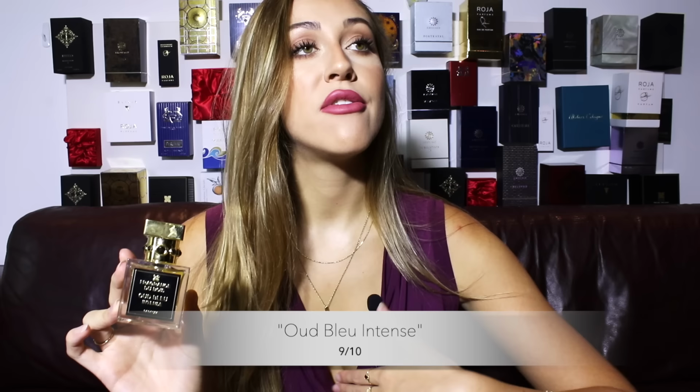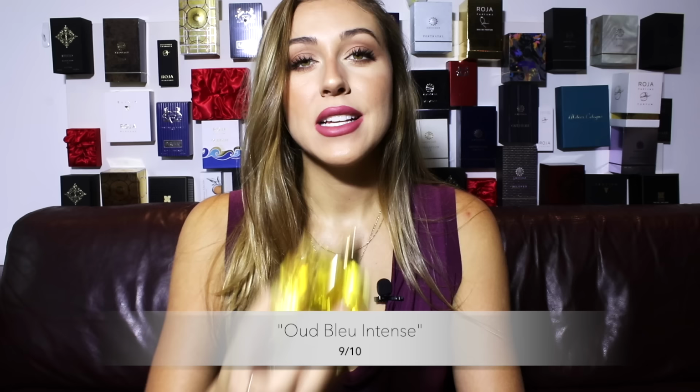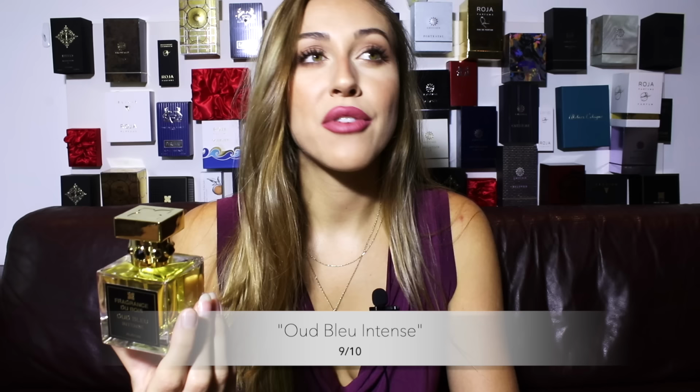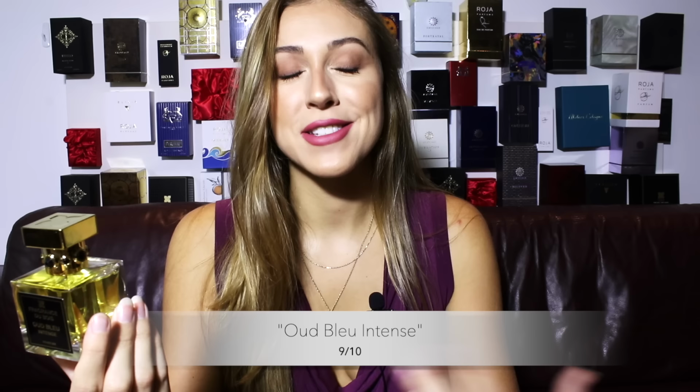The next one that I have here is called Oud Blue Intense. This is one of my favorite fragrances from Fragrance au Bois for a man. It is one of the most unique fragrances that I've smelled in a long time. The first time that I tried it, I smelled it on one of the brand directors, Shadi, and I was like, wow, what fragrance are you wearing right now? It smells intoxicating. And he was like, obviously, I'm wearing Fragrance au Bois. And I was like, got it.